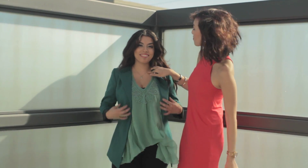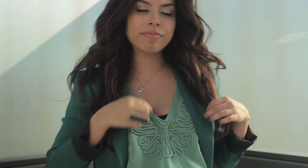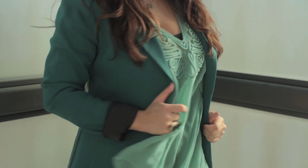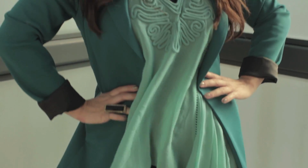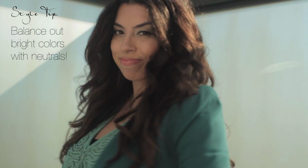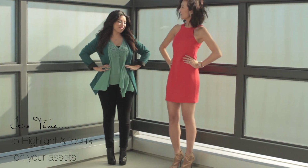Now, when it comes to jewelry, stick with necklaces that are simple and dainty and avoid chunkier pieces that can actually add extra weight to the top half of your body. And who said curvy girls couldn't wear color? Laura here is wearing two different shades of green. The key is to counterbalance it with some neutral tones or black basic pieces. Ladies, it's time to highlight and focus on the positive.